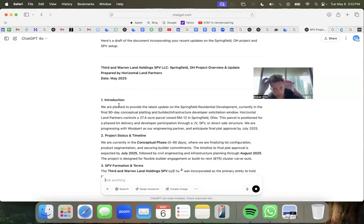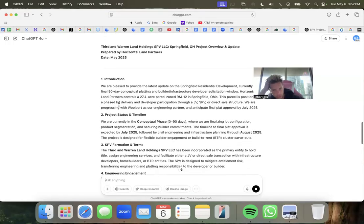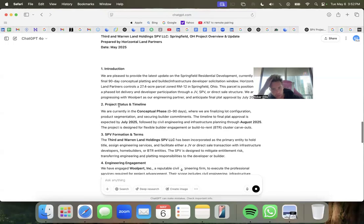Please provide the latest update on the Springfield residential development currently in the final 90-day conceptual planning and builder infrastructure developer solicitation window. Controls a 27.4 site. The parcel is positioned for a phased lot delivery and developer participation. We are currently in the conceptual phase.